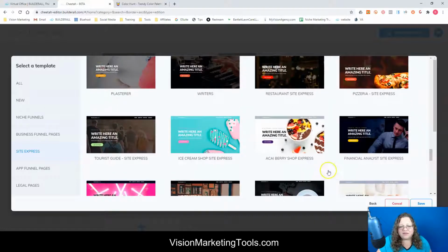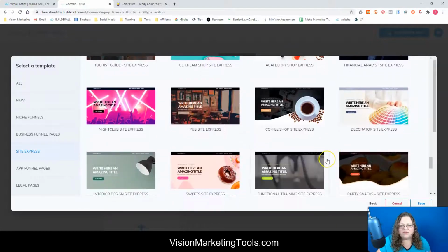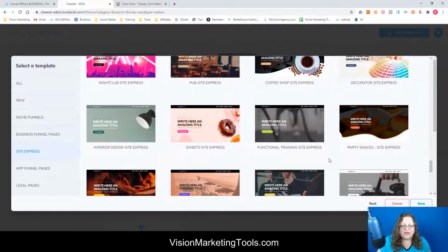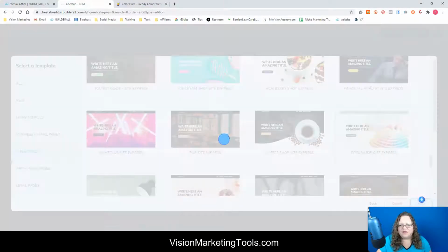But maybe there's not a template that you like. These are so easily customized. You can just choose one that is semi-relevant or has the style that you like, and then change it however you want to. So let's go ahead, since we chose kind of some female colors, or actually we could choose the Decorator Site Express website. So we'll just select that, and then we'll go ahead and click Save.